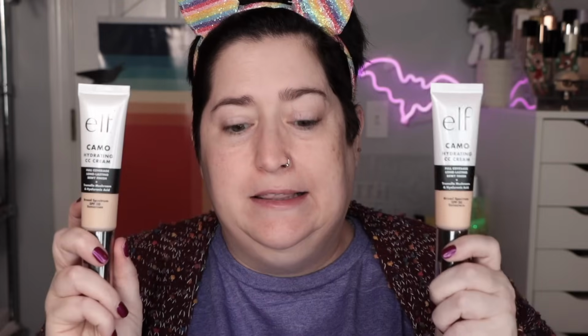The other light shades that they had in stock were warm undertone, which is not me. I'm basically neutral, and I prefer a hint of cool. In the wintertime, I'm like one step into the cool zone. But I got these, so we will check these out compared to the 30 shades that they have got. Let's see what they have to say about this.